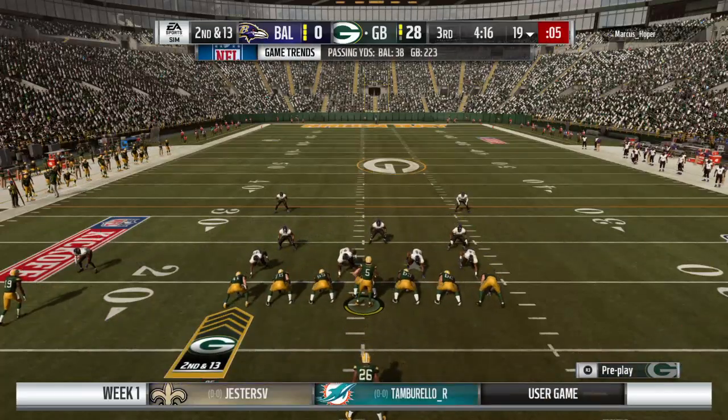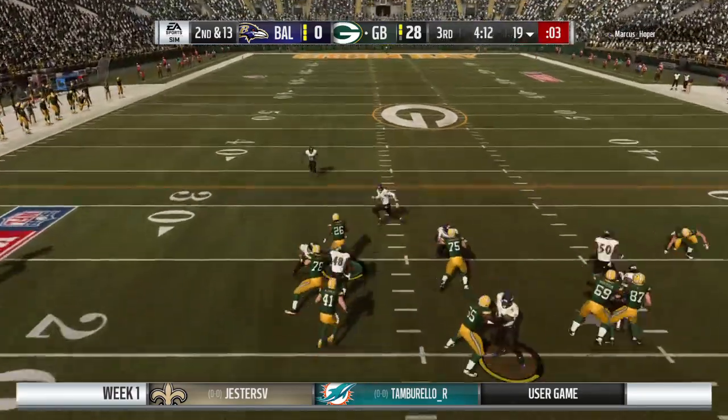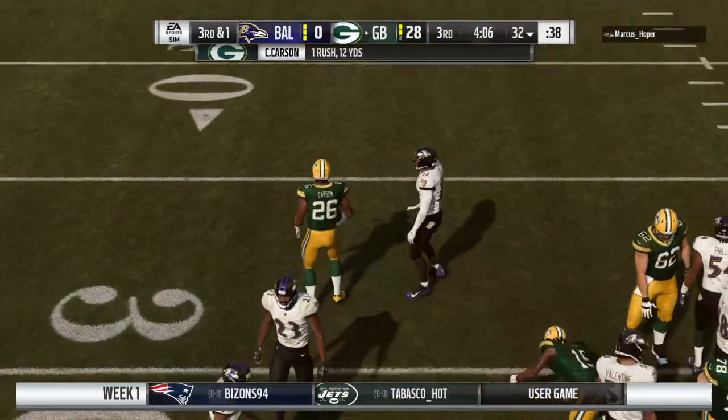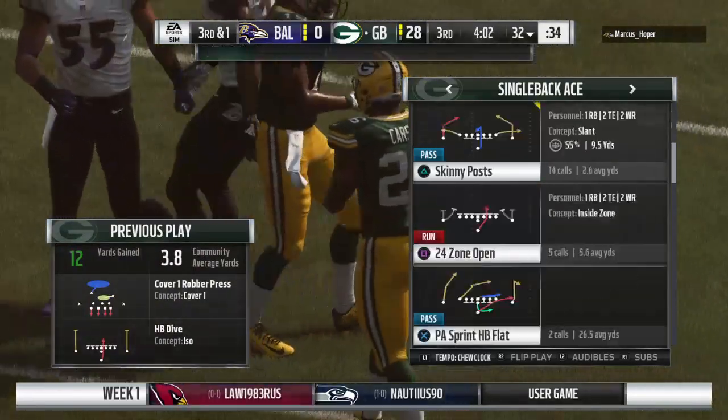So following the sack, they'll try to change their fortune here on 2nd and 13. This is the Oklahoma State alum, Chris Carson. And he's able to get out to the 32, brought down there. It'll be a pickup of 12 yards. And that'll make it 3rd and 1.